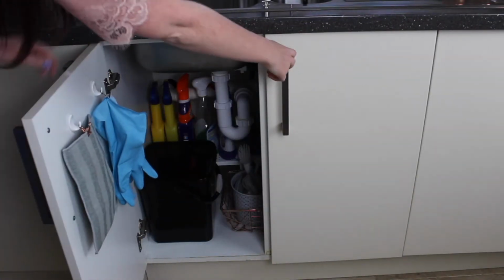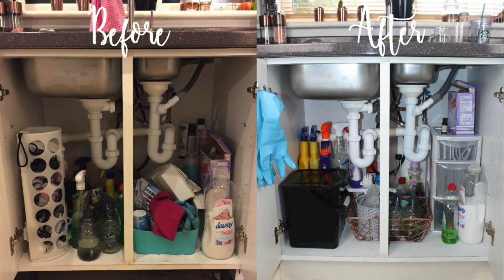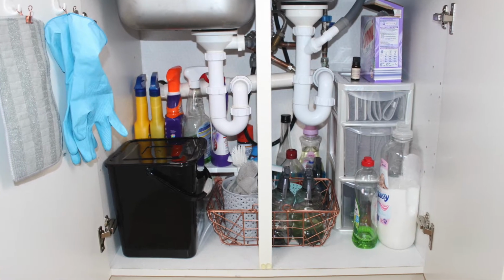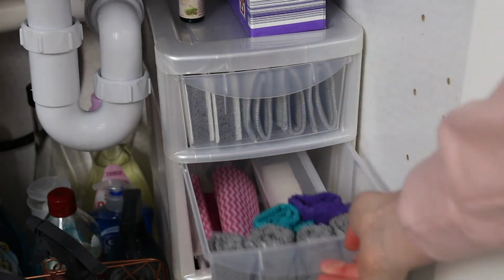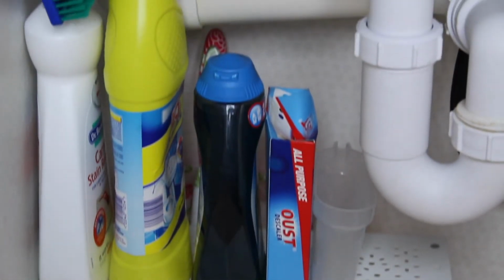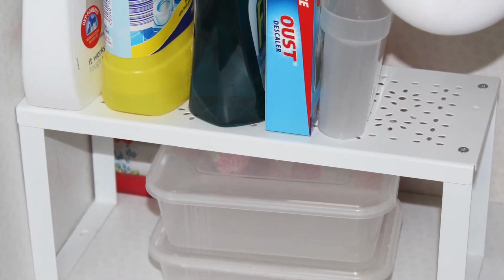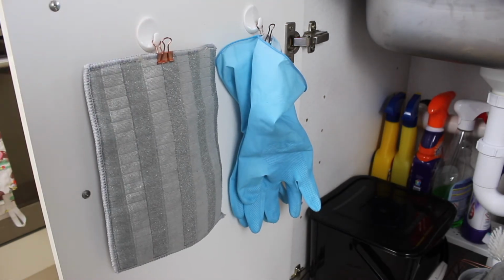As we all know, under the sink storage can often be quite tricky to master, as you want everything to fit not only efficiently, but you also want to make the most of the space you have to play with. So the way I maximise my space is by using small plastic drawer units to store cleaning cloths and sponges on the one side, and then on the other I use a raised shelf stand from IKEA at the back of the cupboard so I can clearly see what I have and I can access it easily. I also use hooks on the inside of the doors for my washing up gloves and kitchen cloths.